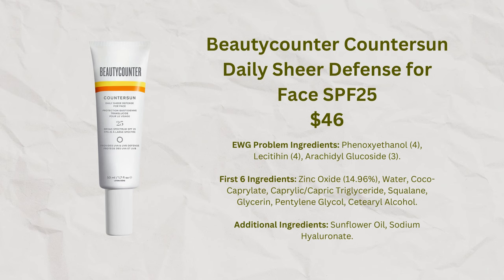A couple of these products, however, do have fragrances in them, and I don't do all that well with most of Beauty Counter's fragrances, but I think I would like to pick up the Beauty Counter Counter Sun Daily Sheer Defense for Face. It's a little bit expensive, but typically a few times a year Beauty Counter will have a sale that's maybe 20% off or 15% off, and so I usually buy some things from Beauty Counter at those sales, so probably I will buy that product at a discount when it does go on sale.